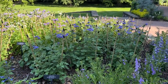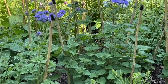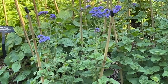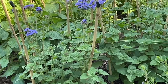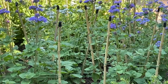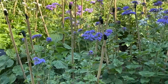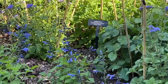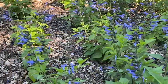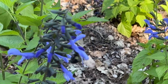Oh, we can see here their staking methods, which I have started to use at my house as well. I've done my snapdragons using this method this year. We just put in a bunch of stakes and then make crisscross strings to hold up the plants. Eventually, through the end of the summer, I'm guessing that these stakes will be covered up with foliage and flowers. And then down in front here, we have a hybrid sage. This is Rockin' Blue Suede Shoes, a Proven Winners plant, I believe. And the bumblebee is very much enjoying it.